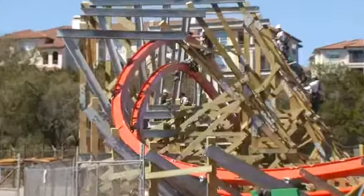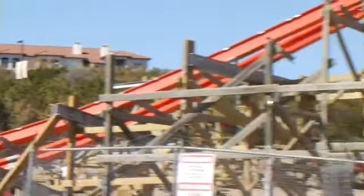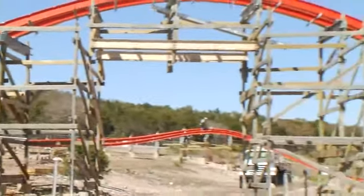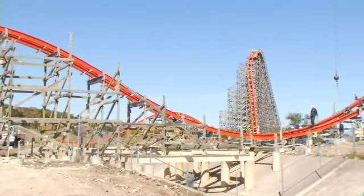For example, look at this turn here. Yes, those are overbank turns 3 and 4 is what you're looking at. And overbanked means it's over 90 degrees. We have 4 overbank turns on this ride. Wow, wow. You'll be going about 70 miles an hour.